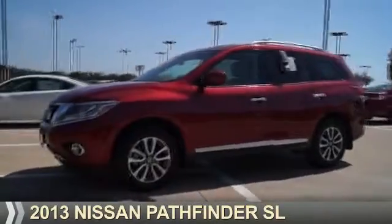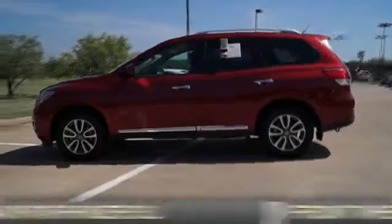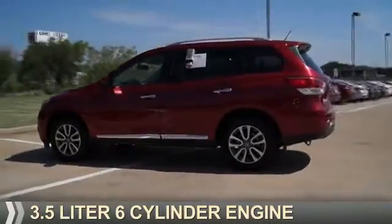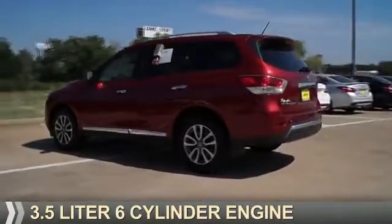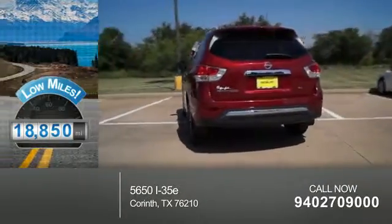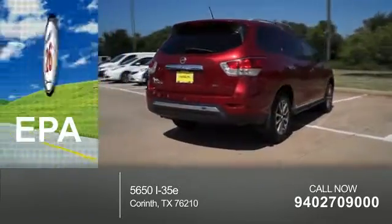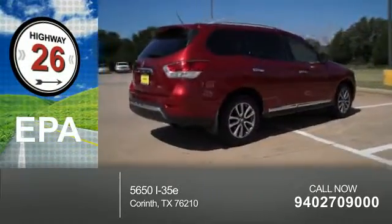Presenting the 2013 Nissan Pathfinder. It's powered by front-wheel drive, a 3.5-liter six-cylinder engine, and an automatic transmission. With fewer than 20,000 miles, this vehicle has a long road ahead. Great fuel efficiency saves you money by requiring fewer trips to the gas station.